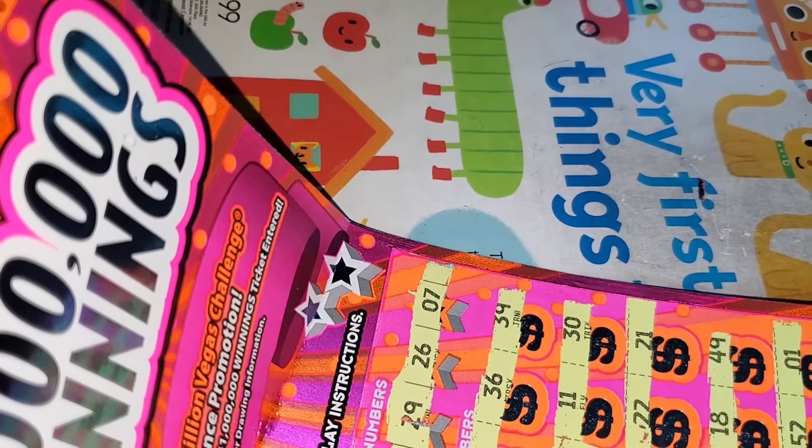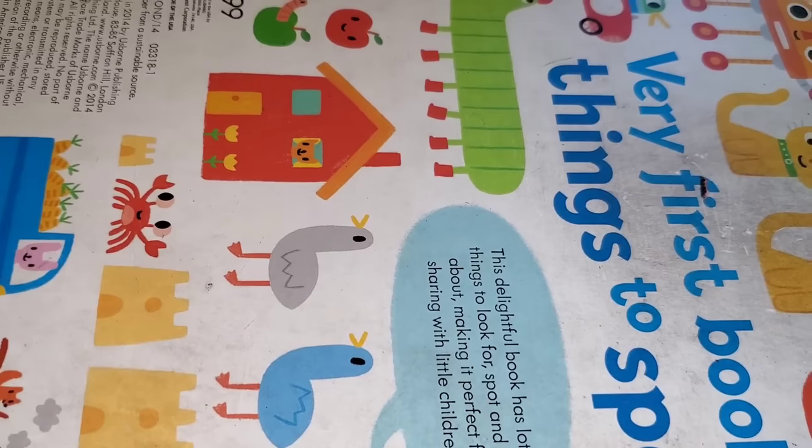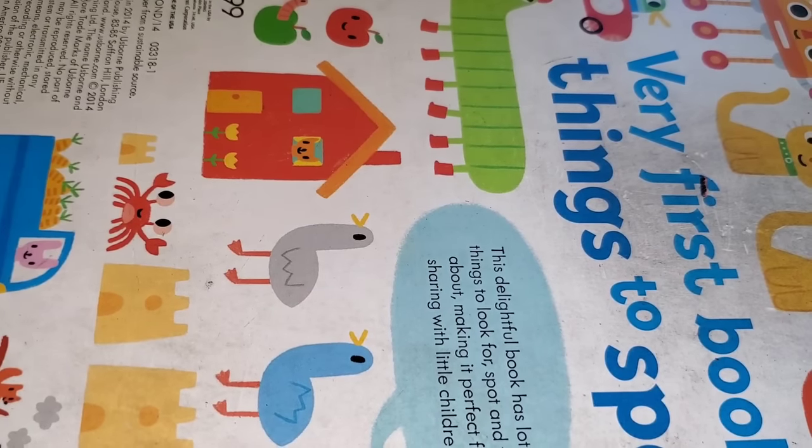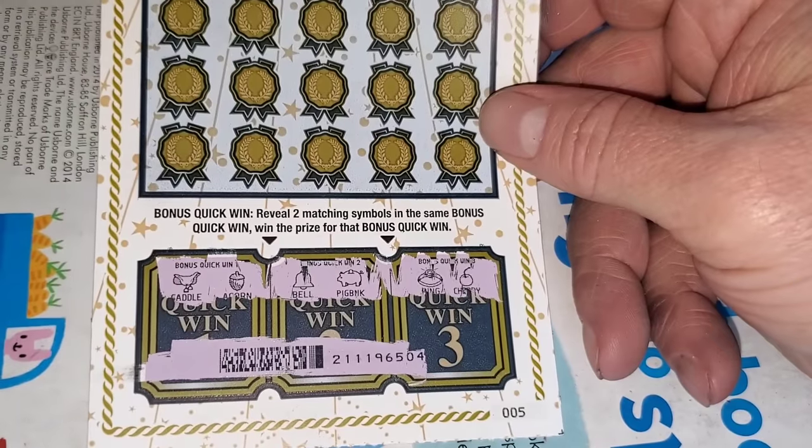Okay. Woohoo! $20. Is that 125 that we're at? We got a long way to go to catch up. Winner's circle. 300 here would be great.